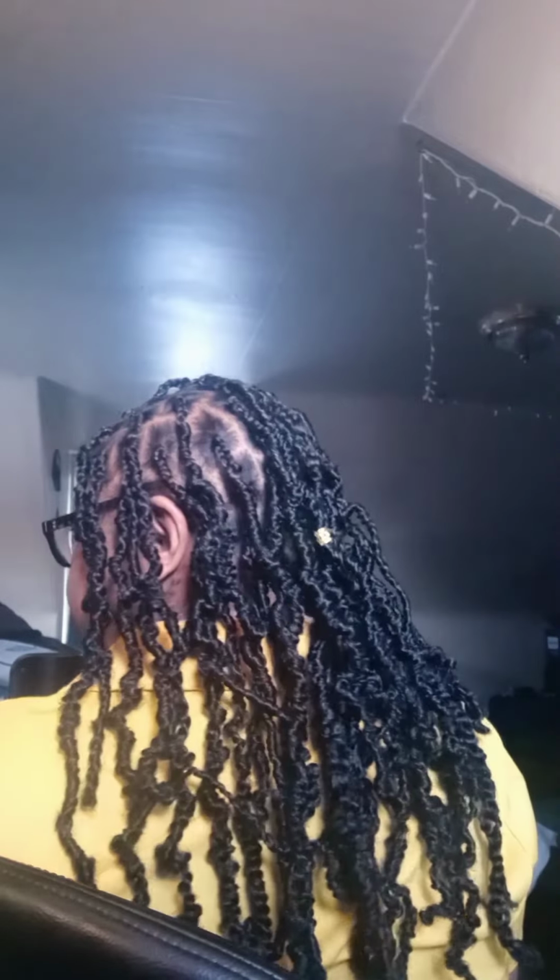Anyway, yeah, so I had this hair in for 2 months, and I love the trinkets in the hair. I'm like collecting trinkets, hair trinkets. I'm trying to try different ones. I want to do seashells next.